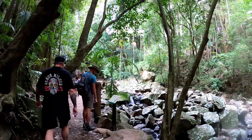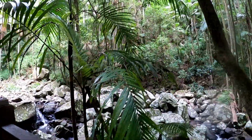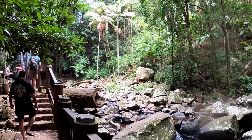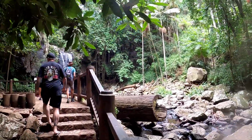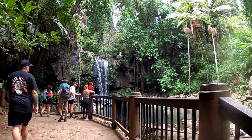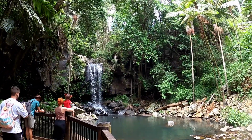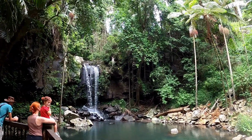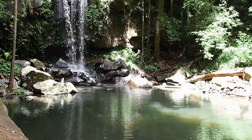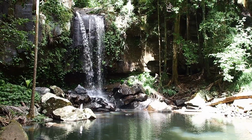Then we actually get to Curtis Falls. There is an area sectioned off to view Curtis Falls and plenty of room, especially for the crowds it can get. This particular waterfall is only for viewing and not actually for swimming. But don't worry, the next one we visit today is great for swimming. The sounds of the rushing water are incredible, and they're only a few metres in height, but definitely loud and worth checking out.